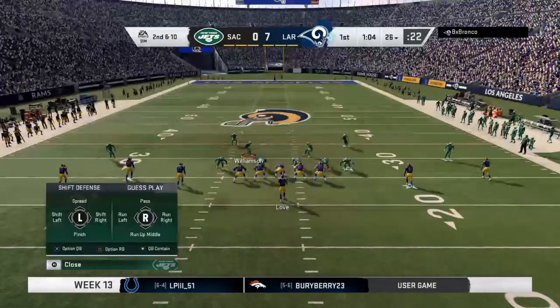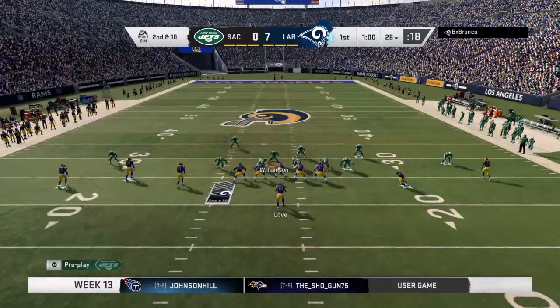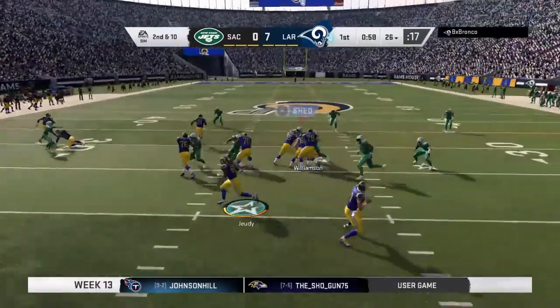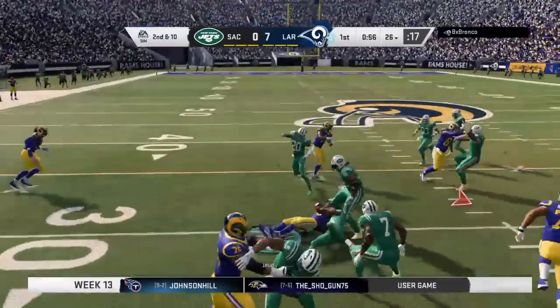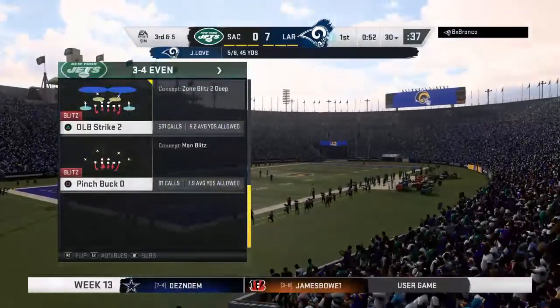Officially nothing on that last run. They'll try again, 2nd and 10. Let's get off the field, D. Artie Burns, the cornerback, brings him down.